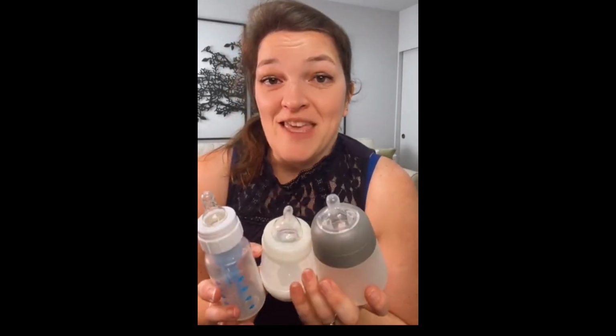Functional versus optimal. Same goes in the bottle feeding discussion. Okay, there are bottles that are on my hit list because a functional baby will be able to suck off almost anything. You could give them 27 different bottles and they could go back and forth without a problem. That doesn't mean that it's optimal for oral motor skills. Some babies need certain bottles because of their function.